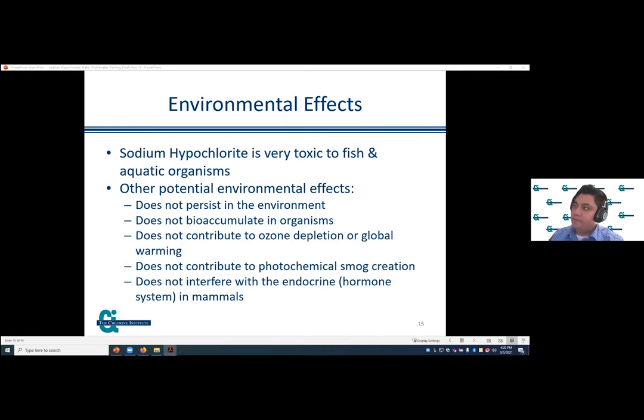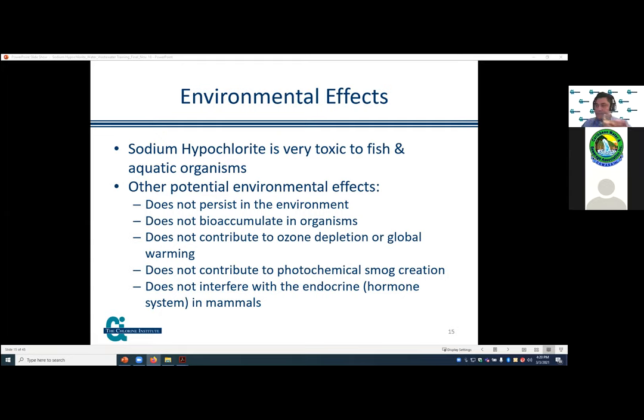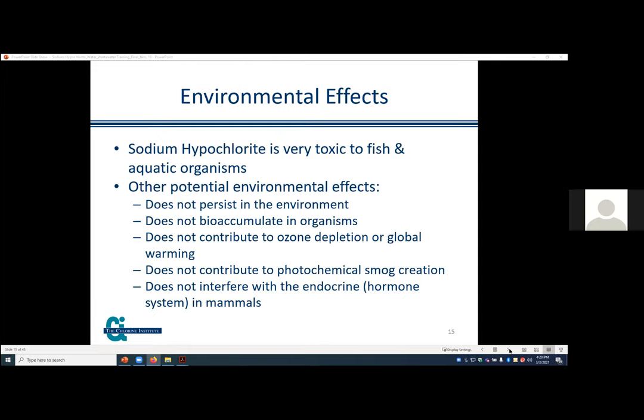Environmental effects. Sodium hypochlorite is very toxic to fish and aquatic organisms. Other potential environmental effects: it does not persist in the environment naturally, does not bioaccumulate in organisms, and does not contribute to ozone depletion or global warming. It does not contribute to photochemical smog creation, and it does not interfere with the endocrine hormone system in mammals. Next slide.